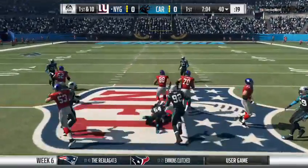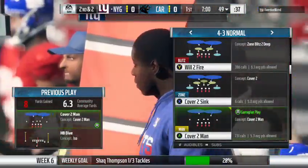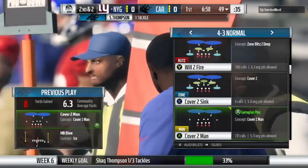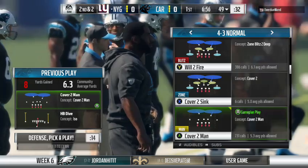The former Indiana Hoosier here, Tevin Coleman. And he'll be taken down just shy of midfield. Just what you want on a first down run. Call it 8 yards, and it's 2nd and 2.